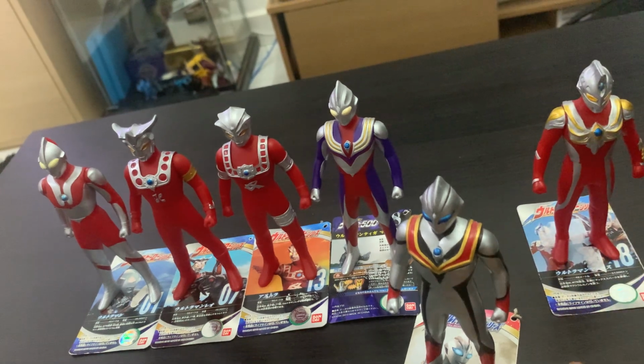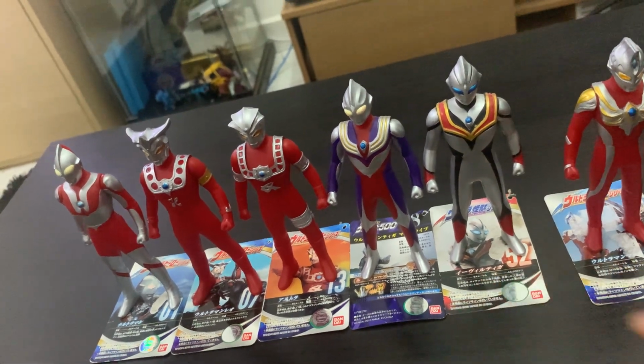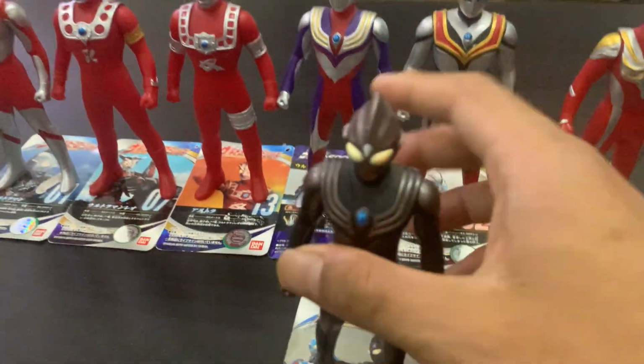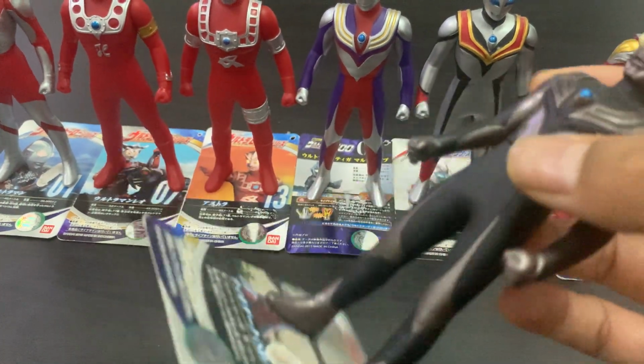Put it here. I'm going to put your knife next to... Right next to Tiga. And then the next Ultraman that we have is... Ta-da! Dark Tiga. Or Black Tiga, I don't know. Again, it's from the Ginga show. Not from the movie. What's it called?